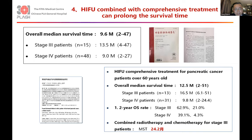Our study showed that HIFU can prolong the survival time of advanced pancreatic cancer, both in the early study and the later paper. The median survival time of stage 3 and 4 patients after HIFU combined with comprehensive treatment can reach 16 months and nearly 10 months, respectively. Among them, the median survival time of stage 3 patients receiving HIFU combined with chemotherapy and radiotherapy can reach about 24 months.